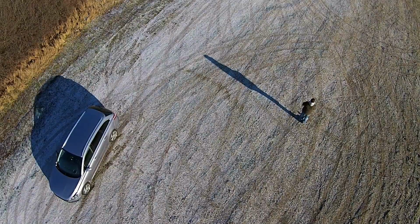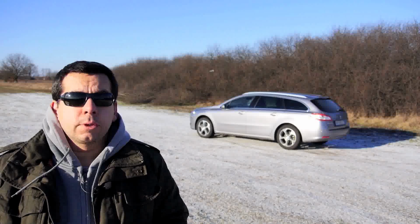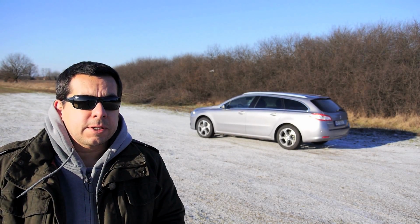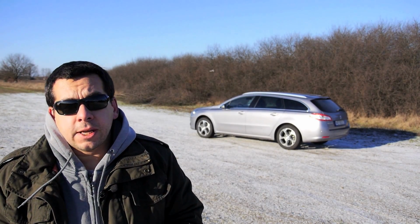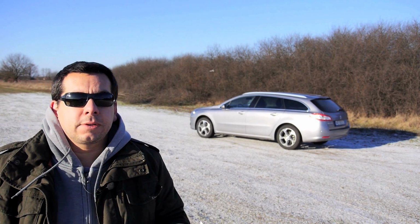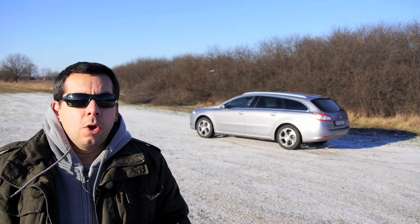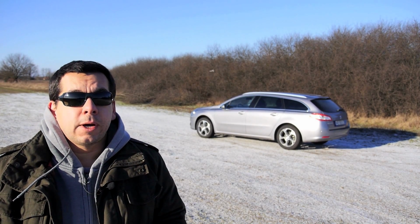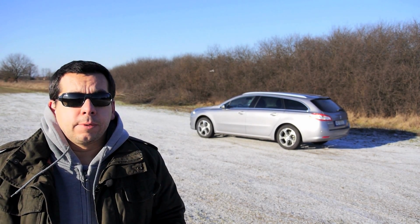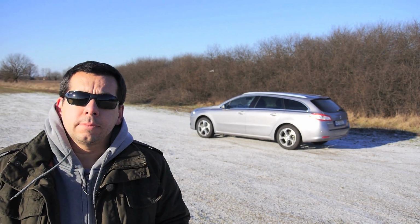I compared the 508 Estate to Opel Insignia, Toyota Avensis, Mazda 6, new Ford Mondeo and the new Volkswagen Passat. Based on the table, the Passat wins and we can all go home. Okay, so the Passat is around 10-15% more expensive, but it still destroys my plan to explain what's good about the 508. Meanwhile, the Pug falls in my table down to the last position together with the Insignia. Why?